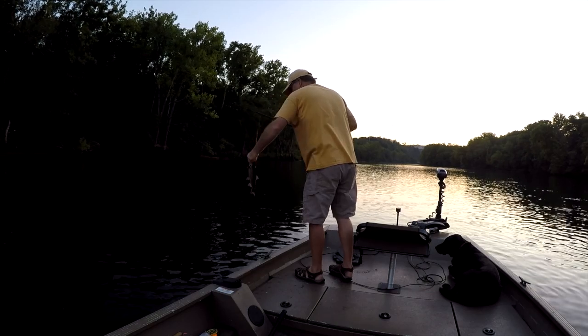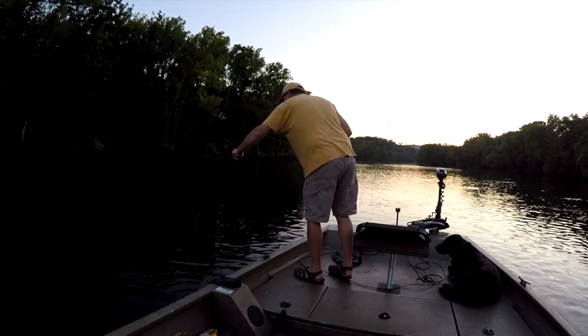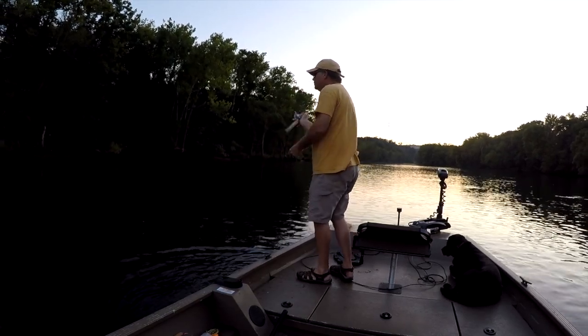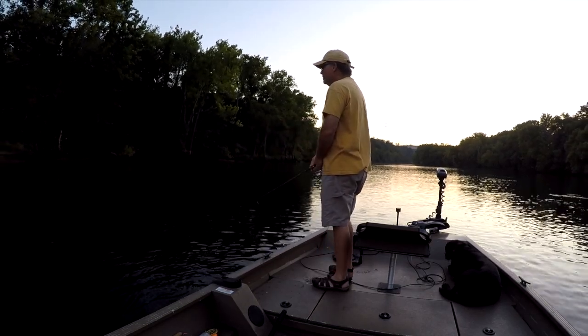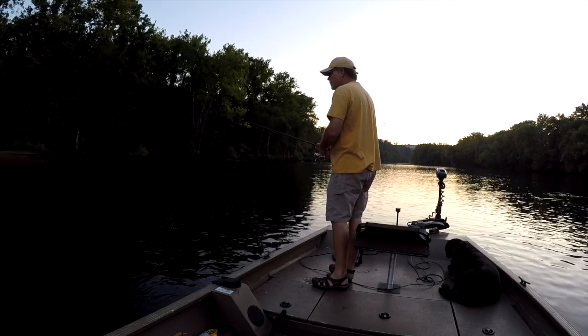He's pretty. He's got a lot of spots, even on his belly. Big ones. This has an orange head. Maybe that's the difference. Don't know.